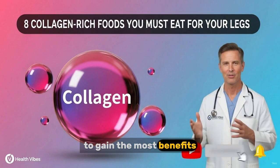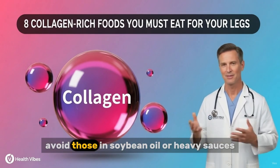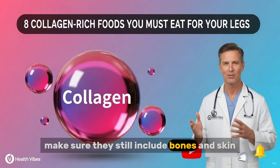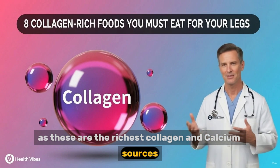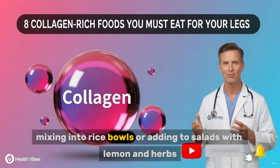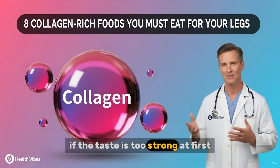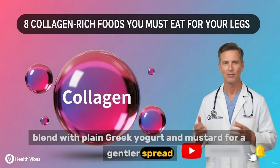To gain the most benefits, opt for canned sardines in water or olive oil. Avoid those in soybean oil or heavy sauces. Make sure they still include bones and skin, as these are the richest collagen and calcium sources. Try mashing them into avocado toast, mixing into rice bowls, or adding to salads with lemon and herbs. If the taste is too strong at first, blend with plain Greek yogurt and mustard for a gentler spread.